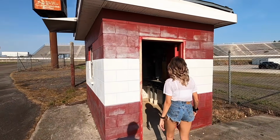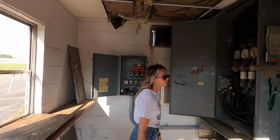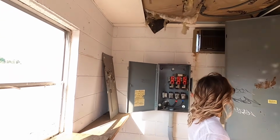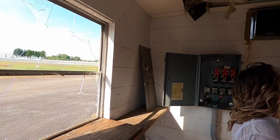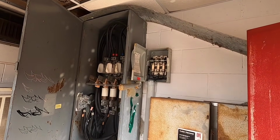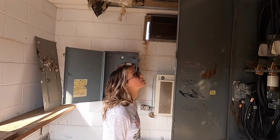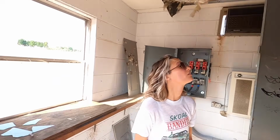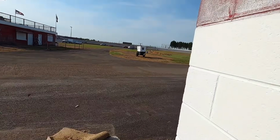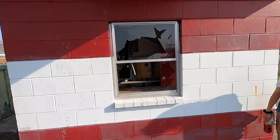Now we're in the infield. This looks like probably the check-in or registration thing. Kind of like Rockingham had one, where drivers come in here and you sign in. This is intense. That electrical stuff doesn't look that old. No, it doesn't. It's in pretty good shape. Oh, there was carpet in there.